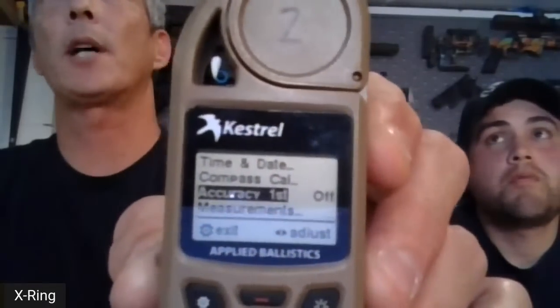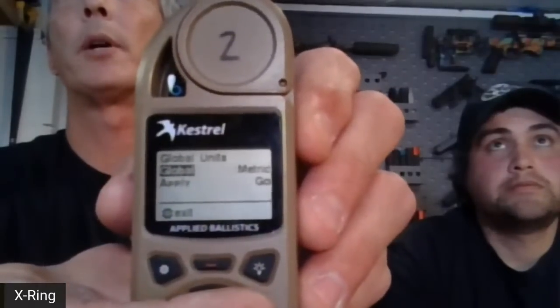Okay, right here. Time and date. Go ahead and set all of this. Compass calibrate. Accuracy first is that stuff that Todd Hodnett does with accuracy first. You can run it on or off. I don't use it. Measurements, this is where you can, it skipped. We've got wind shear. You see all the stuff you can put on the measurements. Units, this happens a lot. It starts reading meters instead of yards. Just choose global and choose imperial or metric. You see that? And then you can apply. You guys, you got to remember, I'm doing this upside down and facing you. It's tough.